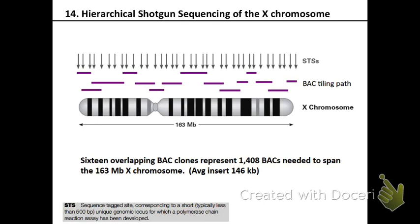So how did the Human Genome Project cover an entire chromosome? What are the statistics? Here's an example. This is the X chromosome. It's 163 megabases. They used overlapping BAC clones, which are shown here. They're coming from the minimal tiling path, right? They had to use 1,400 separate BACs spanning the whole 163 megabase X chromosome. The average insert of these BACs was 146 kb, and then they divided these BACs into smaller plasmids and sequenced them.